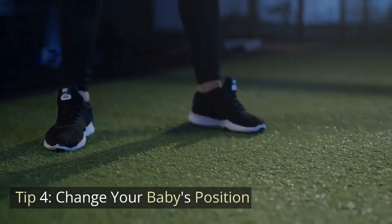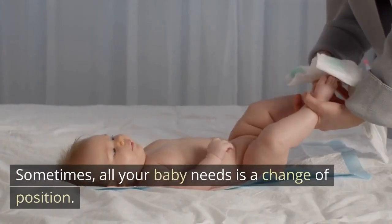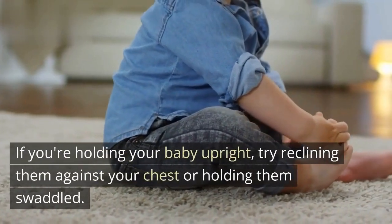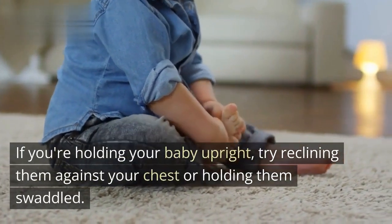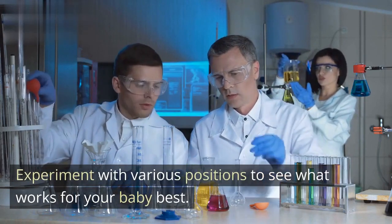Tip 4. Change your baby's position. Sometimes, all your baby needs is a change of position. If you're holding your baby upright, try reclining them against your chest or holding them swaddled. Experiment with various positions to see what works best for your baby.